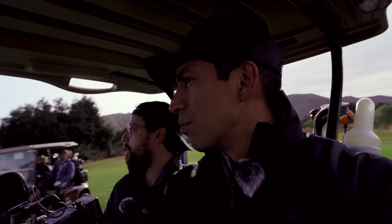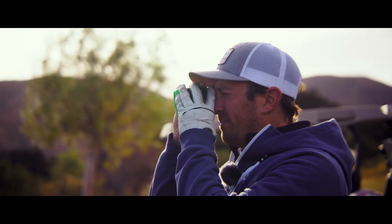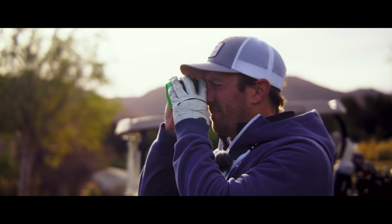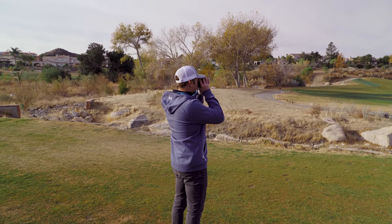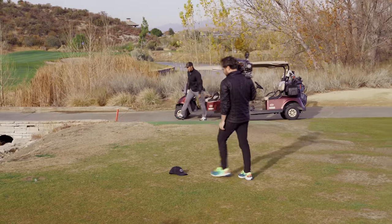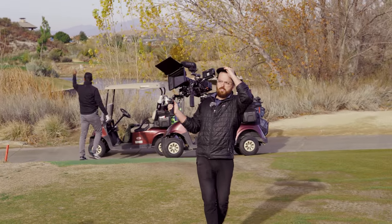Ooh, where do we go? The free drop zone. Windy. Ooh, drop it. Well, we're in the free drop zone. That flag is tough. That is a tough pin placement, man. Is it? Wow. 128. It is a hard right. The wind is going that way, left.